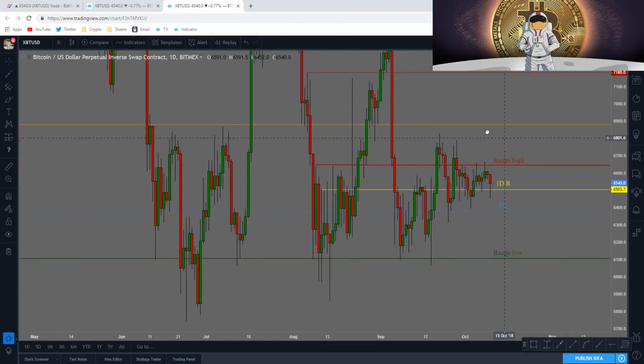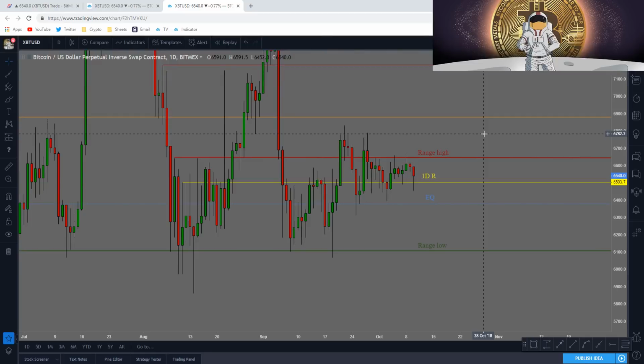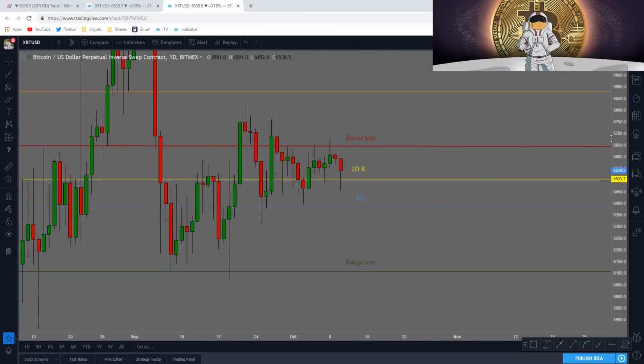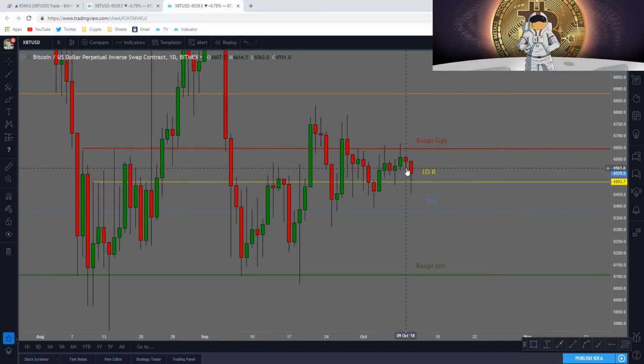But anyway, here's the daily chart. So what I'm looking at on the daily is a candle close below the 1-day resistance would be bearish. And we can see a hanging man candle here. It's not 100% a hanging man candle, but the positives outweigh the negatives, which will kind of point me in the right direction that it is a hanging man.